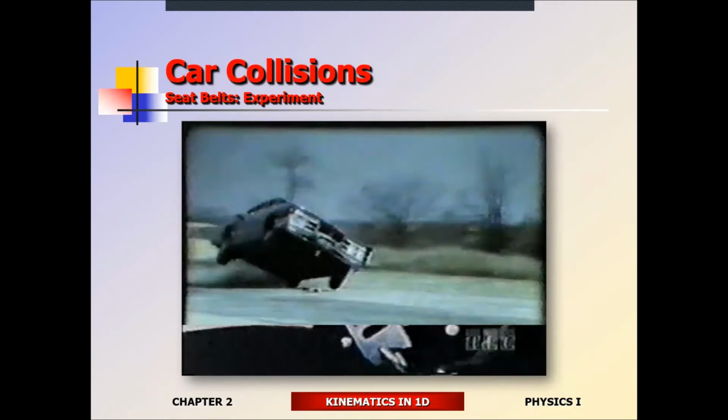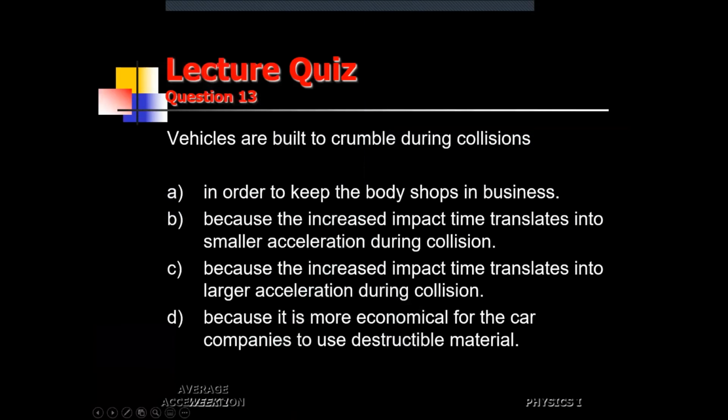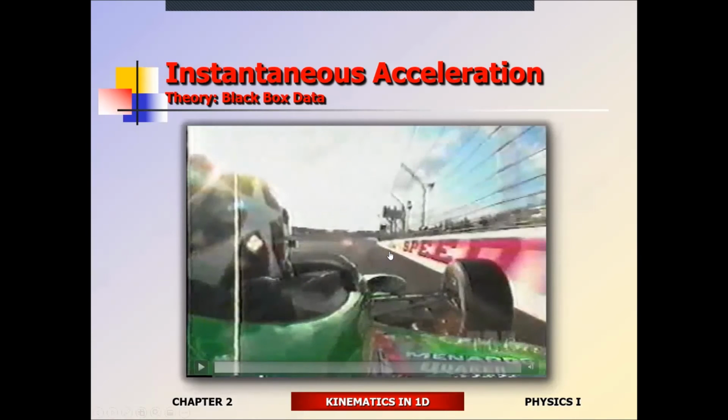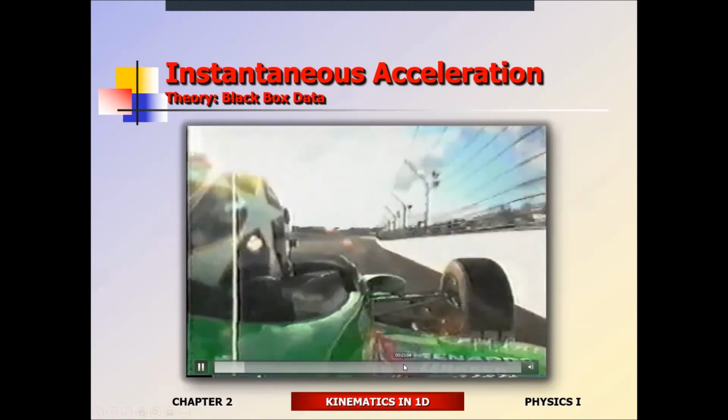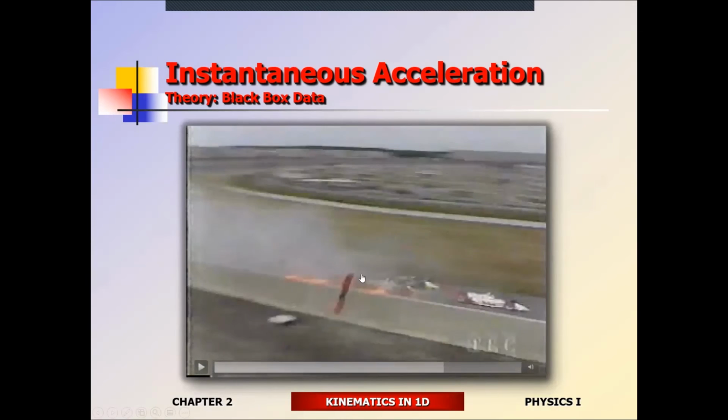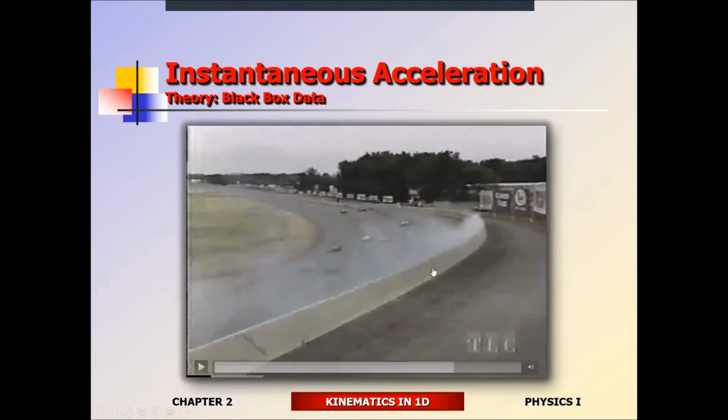The cars are designed to crumple in order to increase the impact time so that the acceleration is survivable at reasonable speeds. So what do we know? 7 to 12 Gs, up to a few minutes, 20 to 25 for a few seconds. So the question is, what is the maximum acceleration that you could be exposed to and still be able to potentially survive? Researchers estimate that when Fittipaldi crashed in 1996, this accident nearly revealed something.